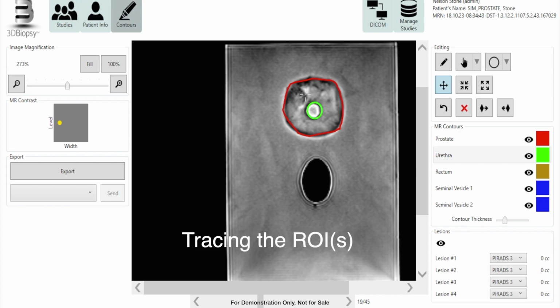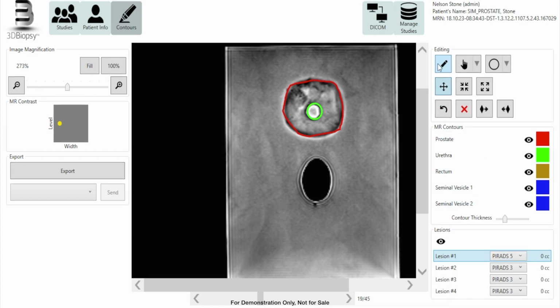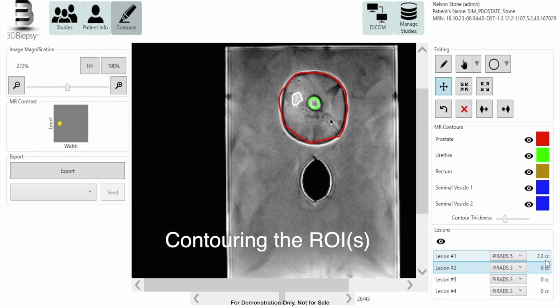So we can start seeing an ROI right there, PI-RADS 5. So we'll choose PI-RADS 5, and what this does is it changes the color of the lesion to correspond to the PI-RADS designation. So we're going to, again, segment it. So we'll go freehand and we'll go around the PI-RADS lesion. So the software also tells you the size of the lesion.